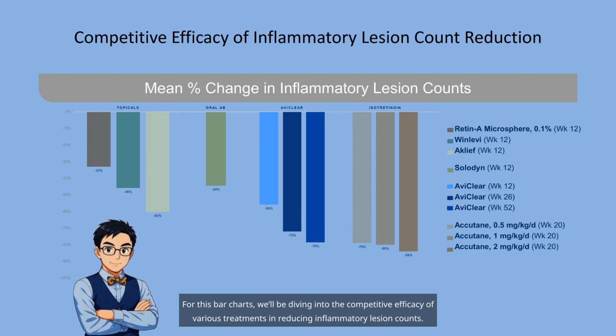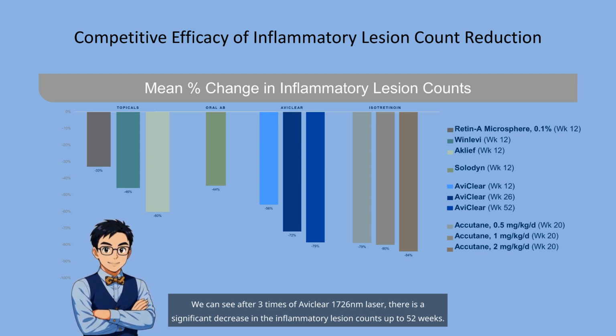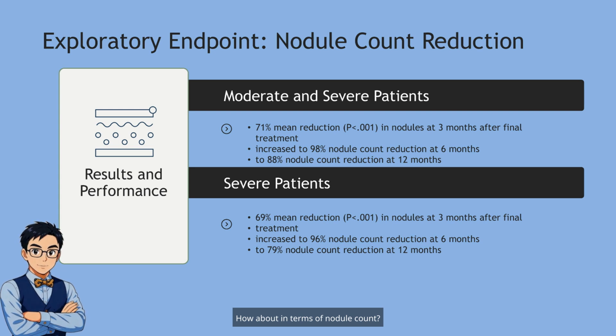For this bar charts, we'll be diving into the competitive efficacy of various treatments in reducing inflammatory lesion counts. We can see after 3 times of Aviclear 1726nm laser, there is a significant decrease in the inflammatory lesion counts up to 52 weeks. This is comparable to the treatment effect of 20 weeks of isotretinoin treatment. How about in terms of nodule count?